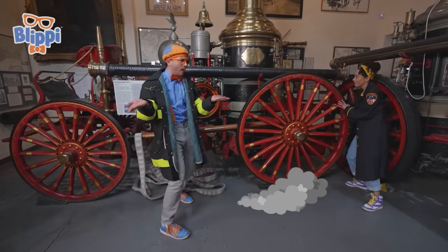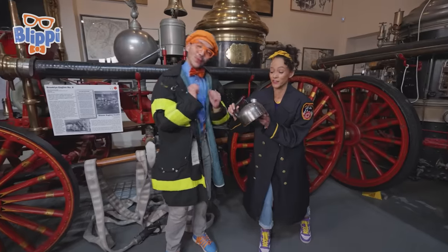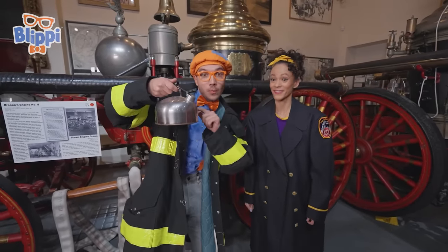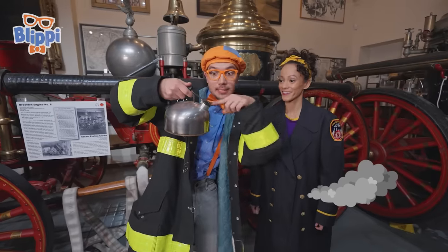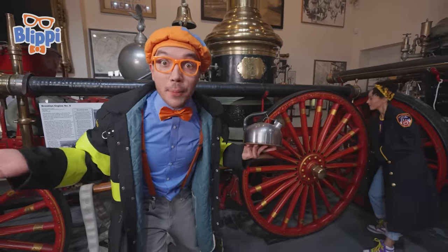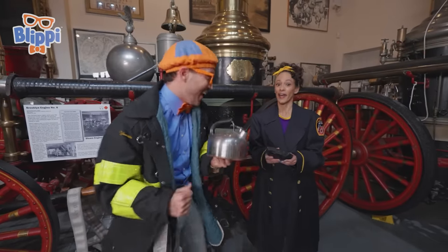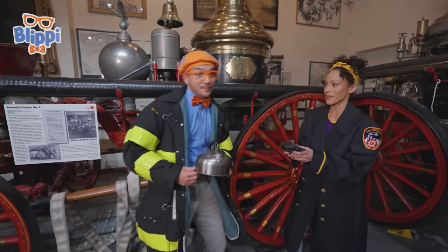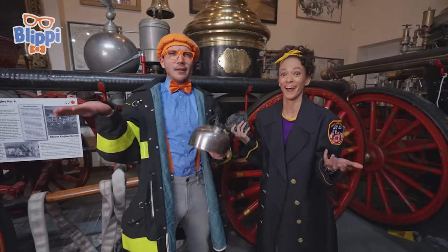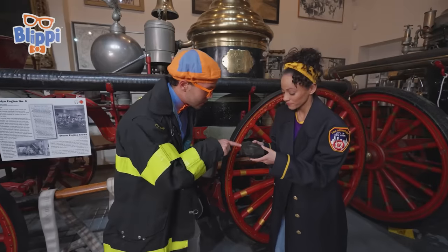Steam? Huh. Kind of worked like a kettle. Maybe you've seen one of these before in your kitchen. If you want a cup of tea, you can just boil some water and steam comes out the top. So that's what firefighters would use to put out the fire. Steam. Yeah. Steam can be very powerful. And very hot. So they would make a fire to put out a fire? What? Make a fire to put out a fire? That's silly.